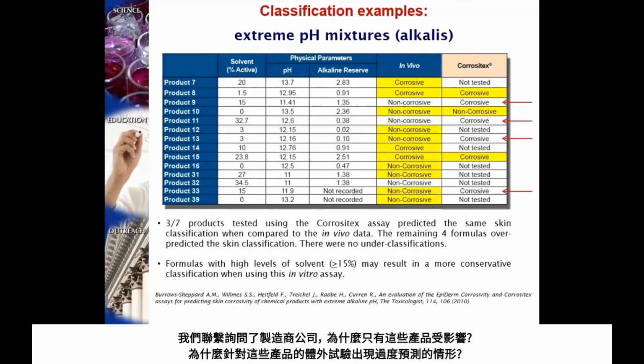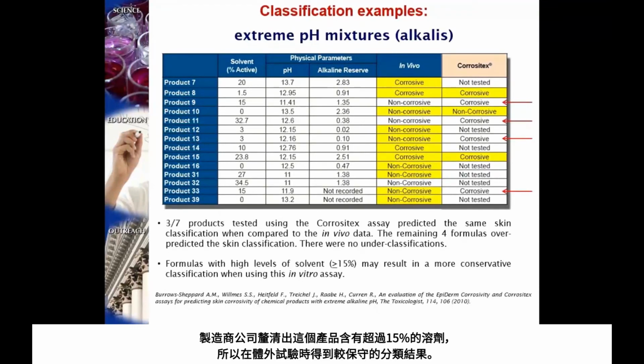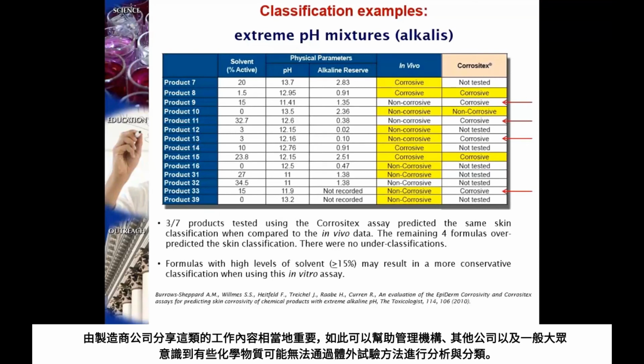We approached the company and asked why only these products have been impacted and why only for those the in vitro methods over-predicted. And they were able to isolate the fact that the products had a high level of solvent, more than 15%, and resulted in a more conservative classification when using the in vitro assay. It is very important for industry to share this type of work such that regulatory agencies, other companies, and the public in general are aware of some chemistries that may not be addressed by the in vitro methodologies.